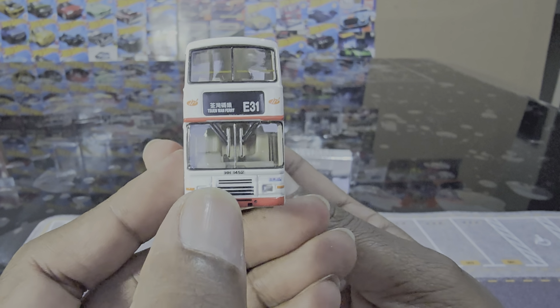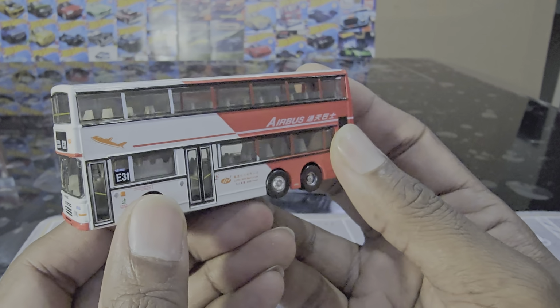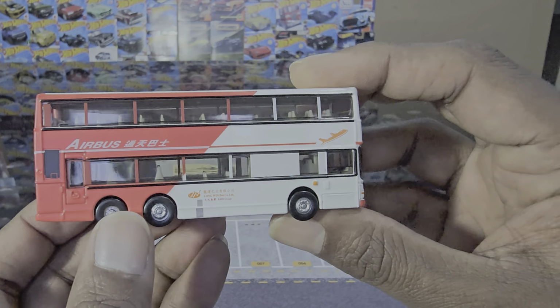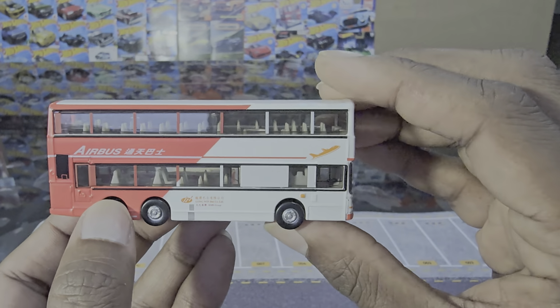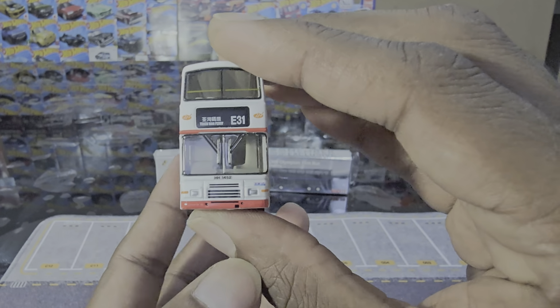Everything is painted, guys. It's got a tiny license plate in the middle there. Painted headlights. The exact livery on this side as well. Painted taillights, reverse lights, route E31, license plate. Excellent, guys.